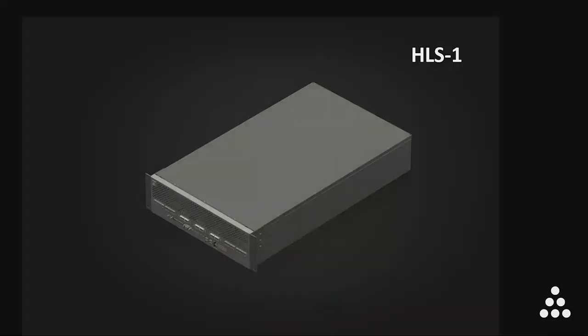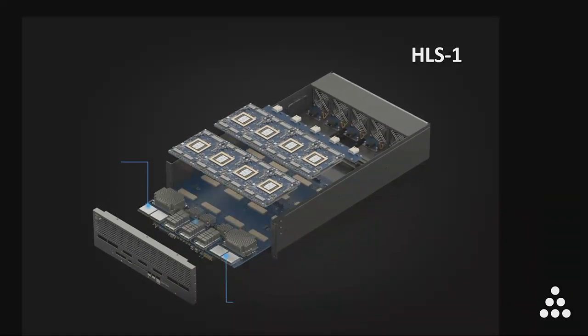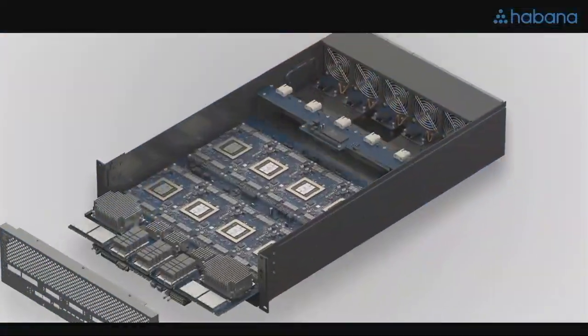HLS1 includes 8 Gaudi mezzanine cards and offers interfaces of 4 PCIe ports and 24 ports of 100 gigabit Ethernet running the Rocky protocol. As you can see, this system does not integrate a CPU. And the reason is that for different AI applications, you actually need a different ratio of host CPU versus AI processors. So with HLS1, we let our customer choose the host CPU that they need and simply connect it to HLS1 over PCIe cables.